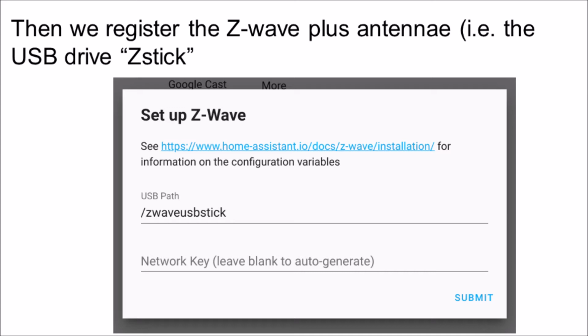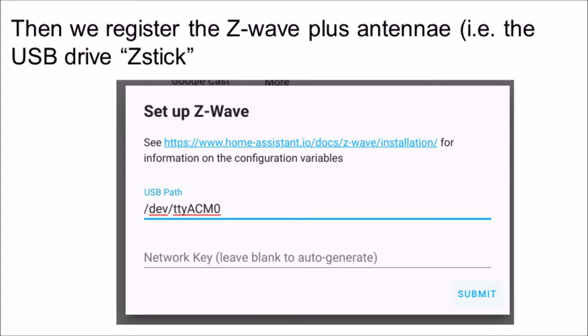I also take the time to register my Z-Wave memory stick by telling the software the location of the memory stick. I don't know the answer to my Z-Wave memory stick USB drive location. But there are plenty of websites out there with the answer, so I simply use the information online.